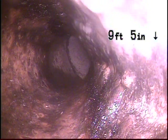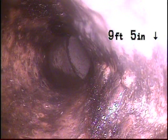Okay, right here at 9 feet from our point of access, the line's going to transition over to concrete here. It's like a transite concrete. I'll continue on out.